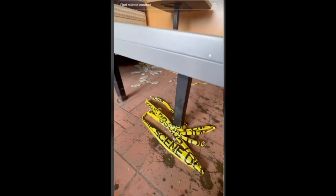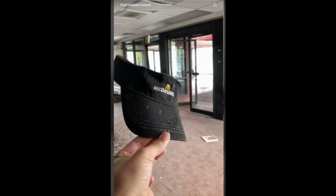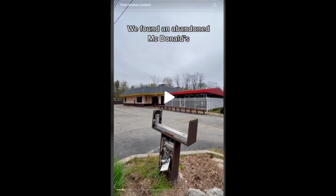Why is there police tape? Oh no, did something bad happen here? Did someone get murdered? That's rip. That's not great. We found an abandoned McDonald's. Some people were saying there was a mass murder that took place in 1984 here.